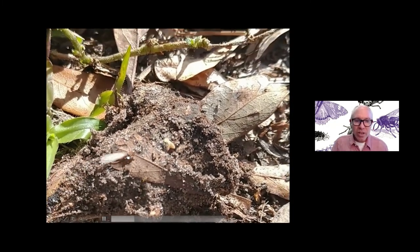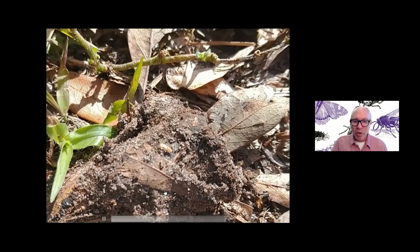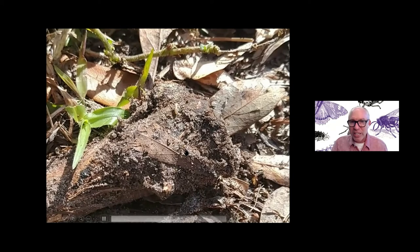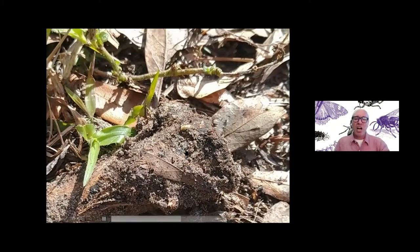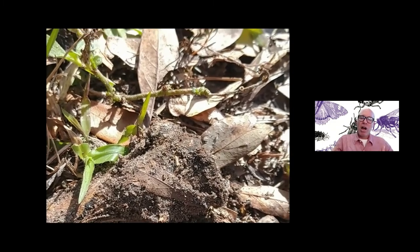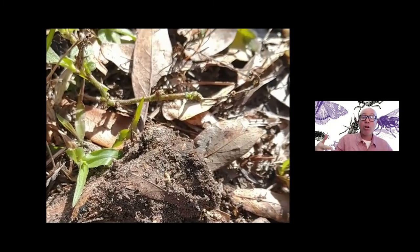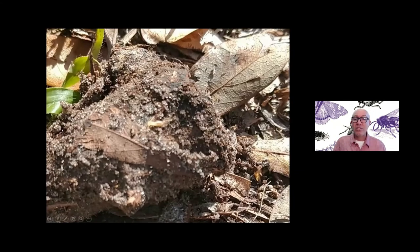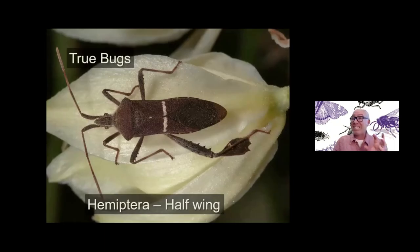wings. Here goes one of the cast with the wings and a smaller little member of the same colony. So different sizes, different jobs, all working together. So as we move up through the progression from the least specialized to the most specialized, we begin to see these insect species working together as more of a team than as individuals.